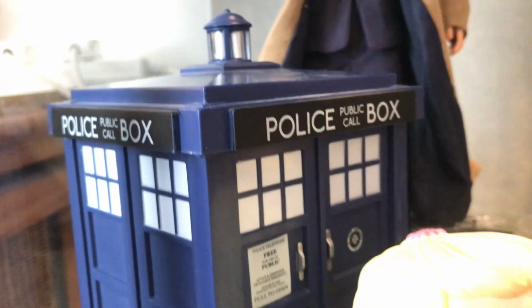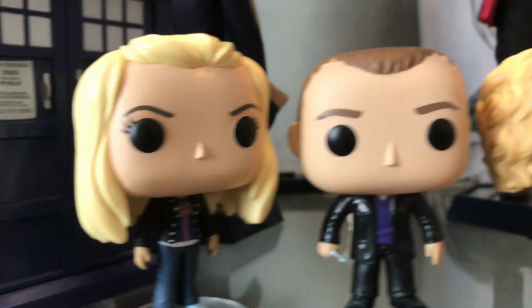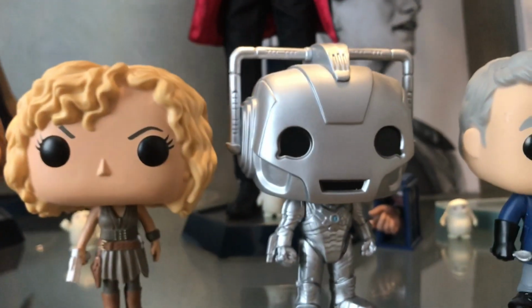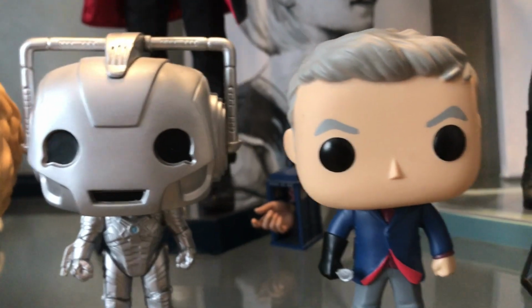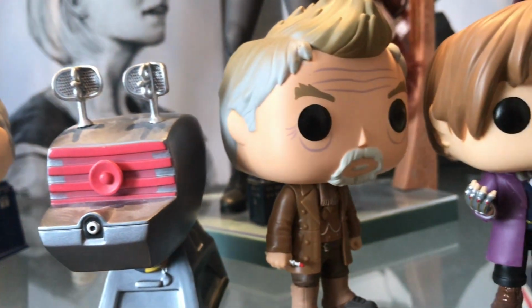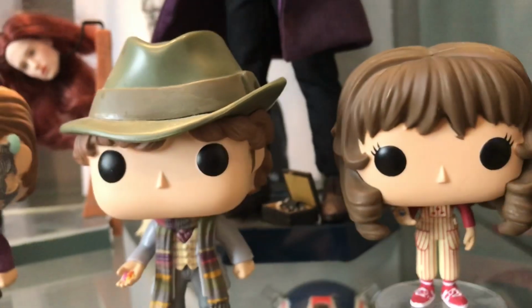Don't blink! Along the bottom we have our Pop figures. Yeah, they're just random, no particular order, Doctor Who figures. K9 there is one of my favourites, next to the War Doctor, who I think just look great in Funko Pop style.